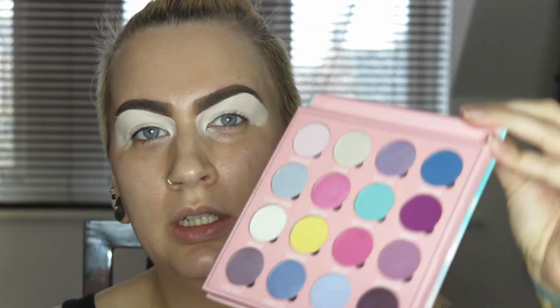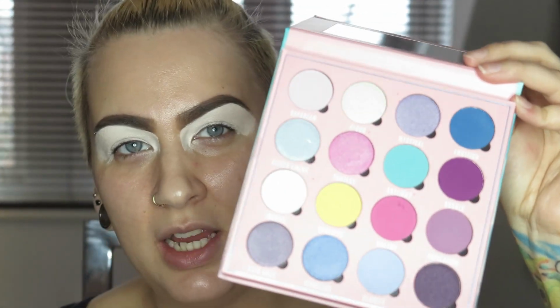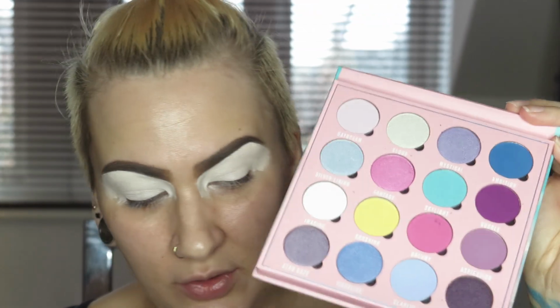I was going to have this one, or I bought the new Makeup Obsession Dream with a Vision. This palette I could not resist. It's all like pastel shades and I think it's gorgeous. So I've got this to play with as well. I think because I'm not really doing anything today, I'm going to go more nude based, so I might play with this another time.